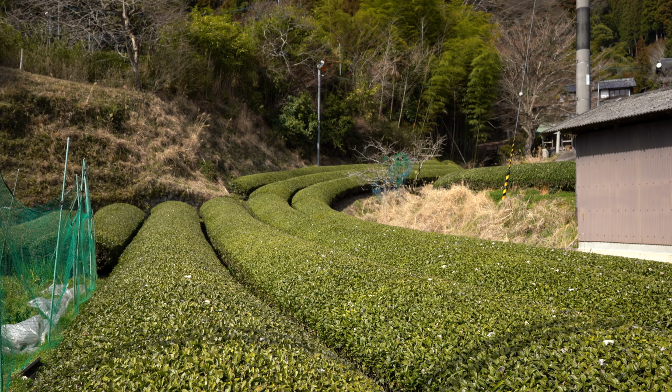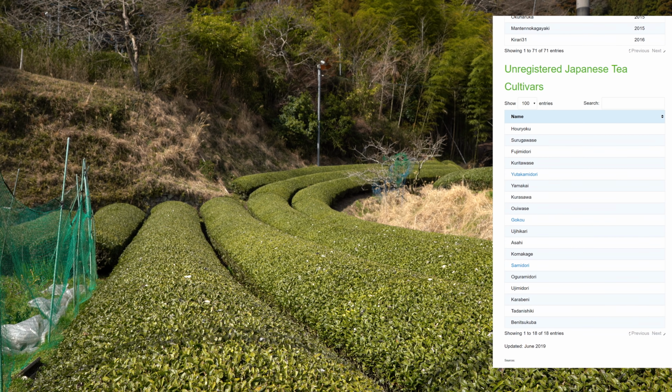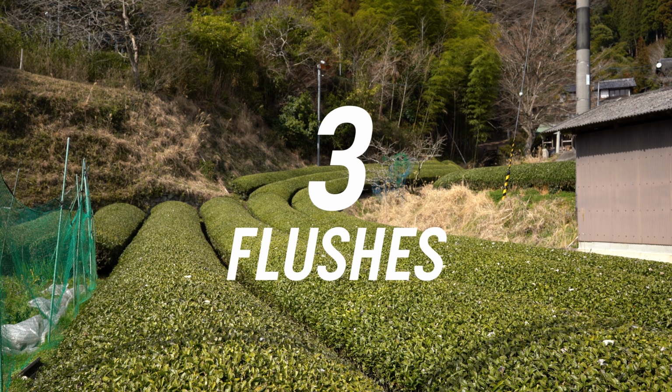Now here's what really made me realize that I knew nothing about green tea. Not only is there this huge registered and unregistered list of Japanese tea cultivars, but there are 3 different flushes, or harvests, as well as multiple processing methods that result in different types of tea, from black to matcha.